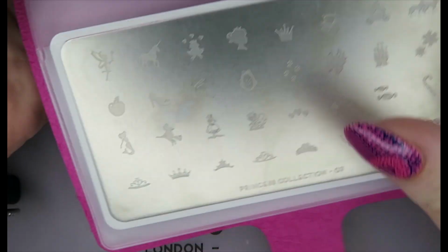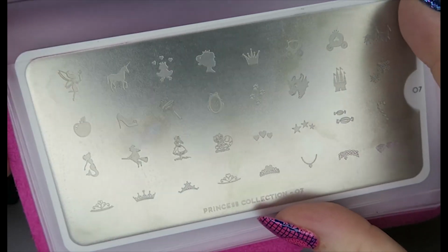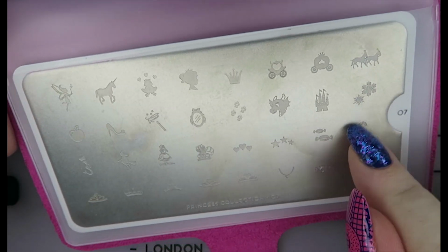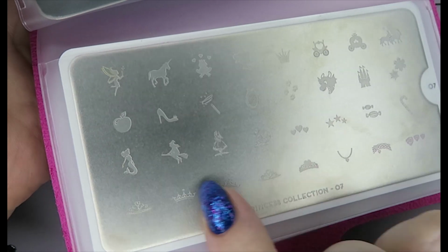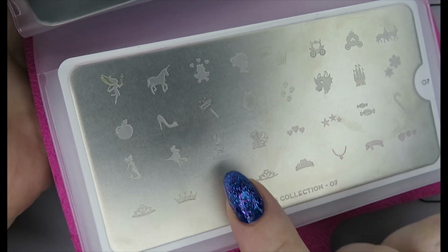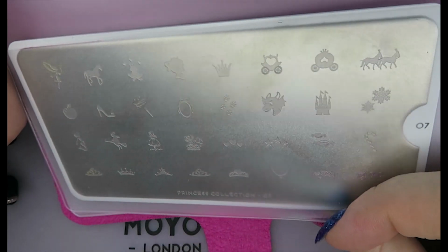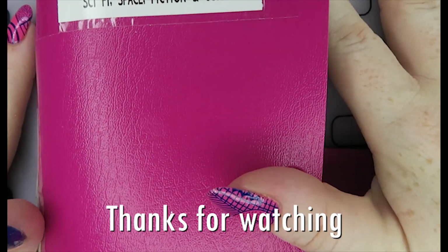Absolutely love them. Then we have a princess collection, which could have gone in my fairy tale one as well, but I just put it in here because I'll know where it is, and it kind of fits in here. It's just got basic fairy tale type motifs or icons on it. This is from the princess collection from Moyu, and it's 07, a really cute little plate. And that's it for my sci-fi space fiction comic folder.